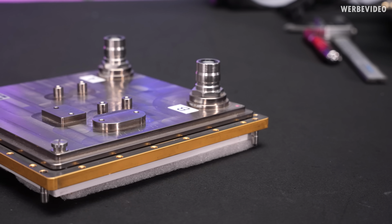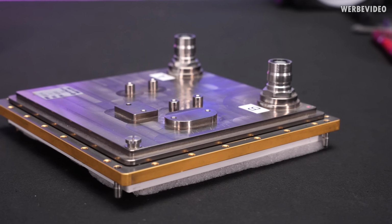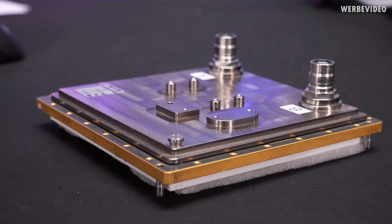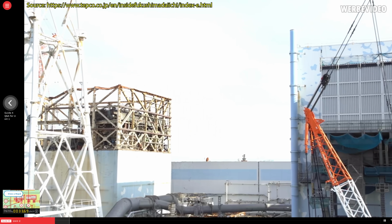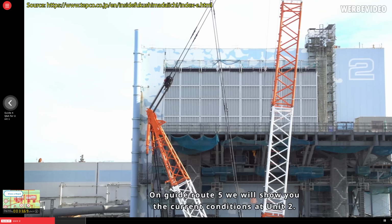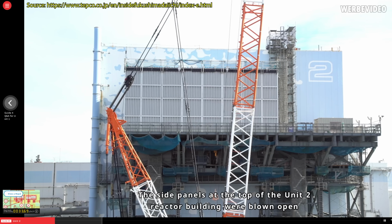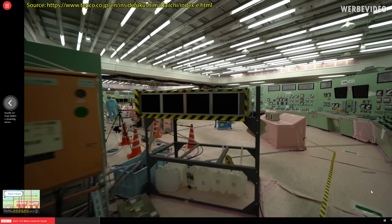Then I ended up on the homepage of TEPCO, which is the operator of Fukushima Daiichi, or was the operator, and they are now documenting the decommissioning phase of the nuclear power plant, which is also very interesting. So aside from this video, I can absolutely recommend that you just follow this documentation, because you can walk through some of the ruins of the power plant. And for example, you can also look into the control room of unit number 6.